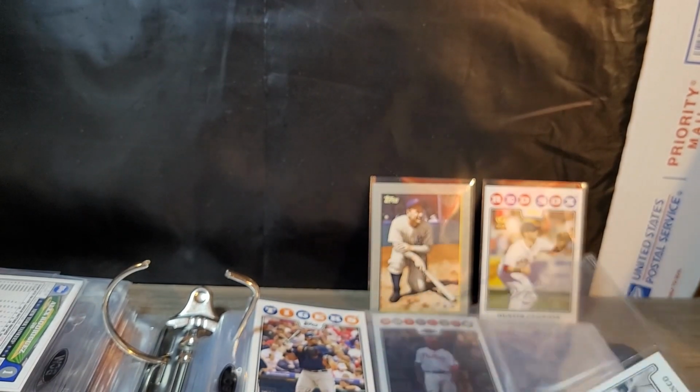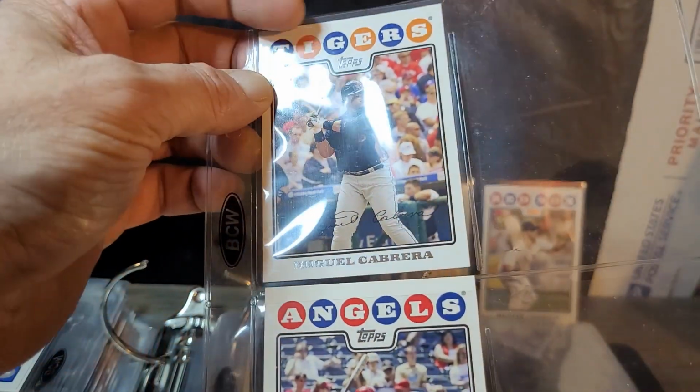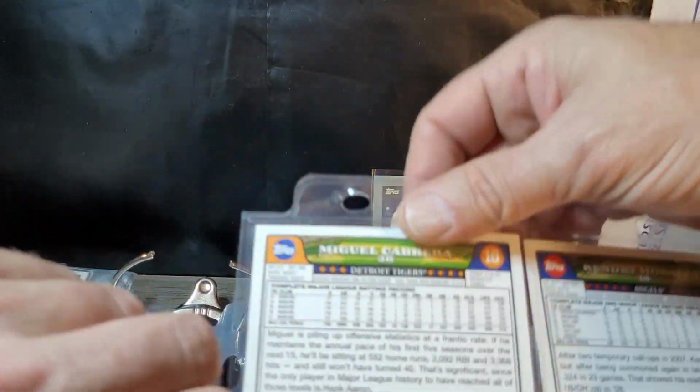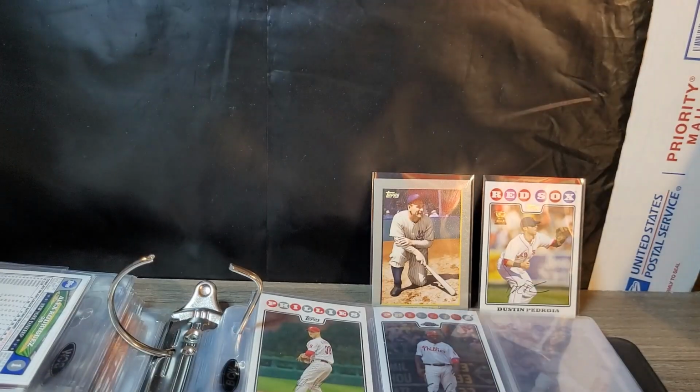Now, A-Rod would have been better, would have been more if not for the whole nonsense he's all mixed up in forever. Got Miguel Cabrera. Nice early card of his. Not a rookie, but definitely early on. Got a 5th year. Pretty cool.